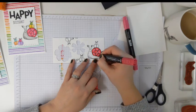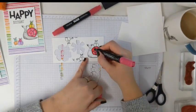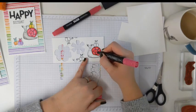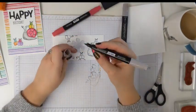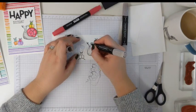Just follow it round, and then if you want, just kind of bring in a bit more of that light shade. Okay, so I'm happy with that. And then for the snail body itself, I'm going to use dark grey granite.